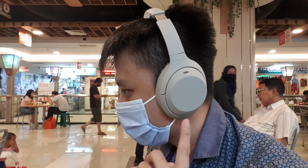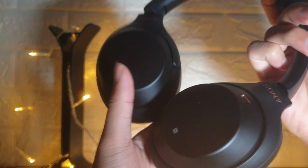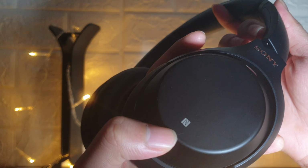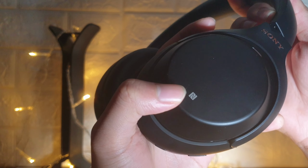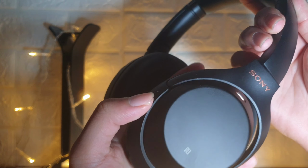The WH-1000XM4 did only a bit better here compared to WF-1000XM3 earbuds, while the XM3 did the best out of the three. However, in consequence, as you can tell from the recording samples, my voice sounds much quieter and a bit muddier here on the XM3 compared to on the other two.